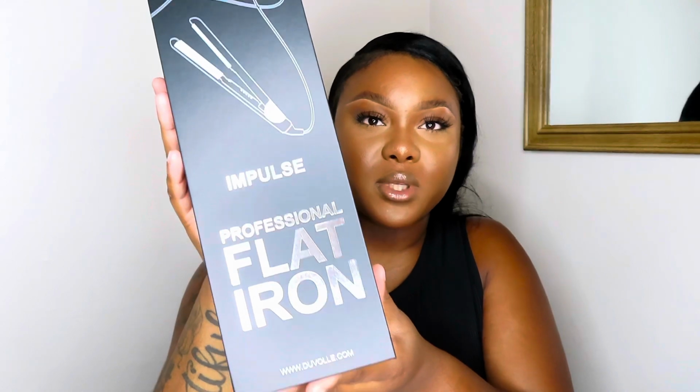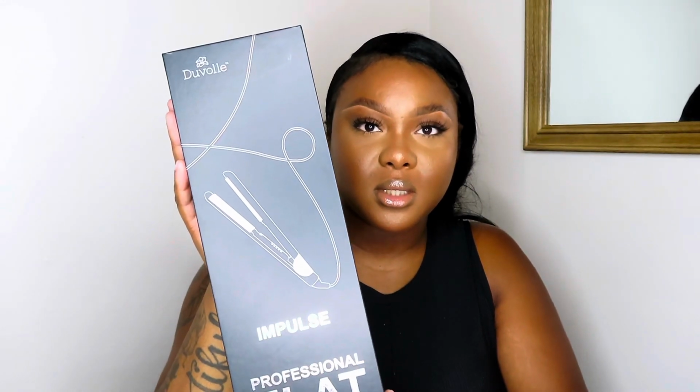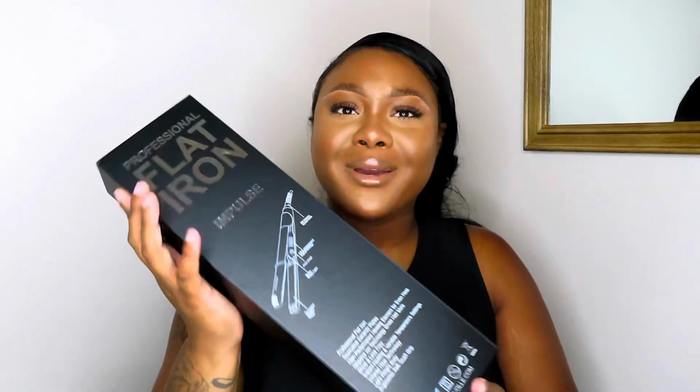Look at the packaging though. Look how beautiful this is. It's sleek and pretty. It's the Impulse Professional Flat Iron. It can be found on Duvolle's website. But look at the box, it has the magnetic lid, so all you have to do is just lift it, and look how pretty this is. I'm so excited to be using this today.